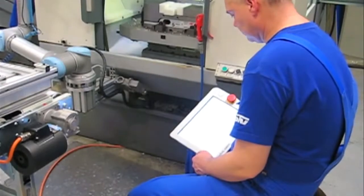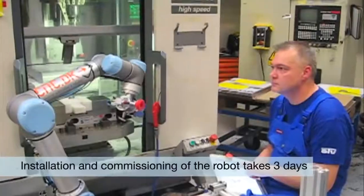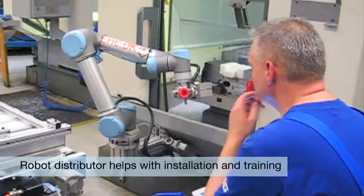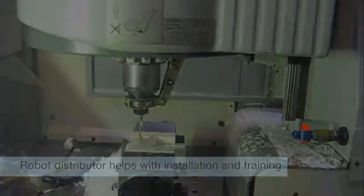Installation, training, CE marking, and other conditions that must be in place before the robot can be used in production took a total of 3 days. 2 days to install the robotic solution and 1 day of training for employees.